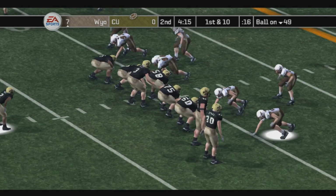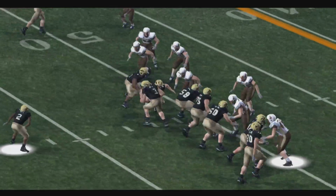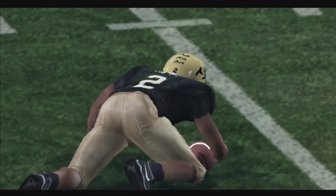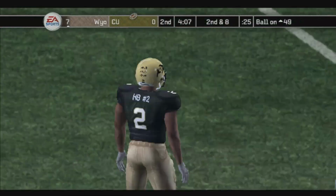The Buffaloes line up with a single set backfield. Counter play. And down he goes at the 49. Number 2 gains about 2 yards on the run. That'll bring up second down.